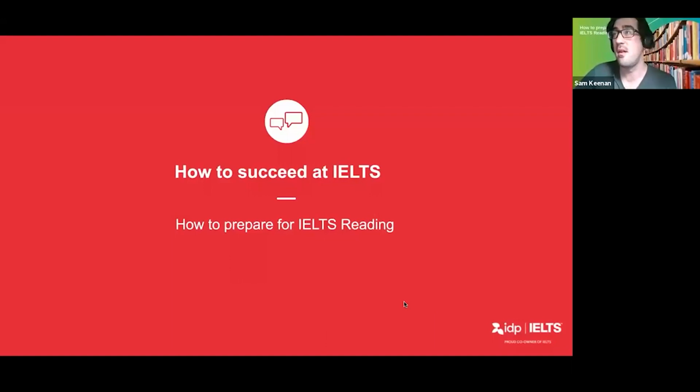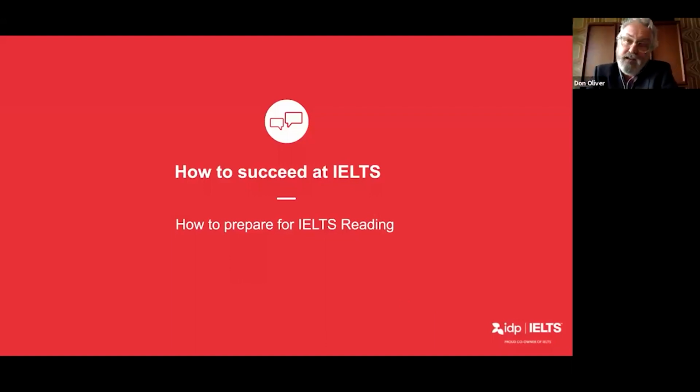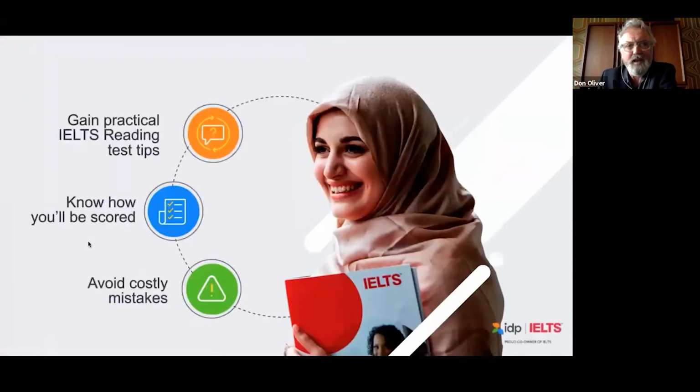And as you said, we're going to look at reading today. Some people find the reading difficult. Other people find the reading relatively easy in IELTS compared to writing, for example. But wherever you are, there are some tips, some strategies that can help you improve your score in IELTS reading. We're going to look at different examples of IELTS reading. And as I said before, we're going to give you some practical advice about improving your score.